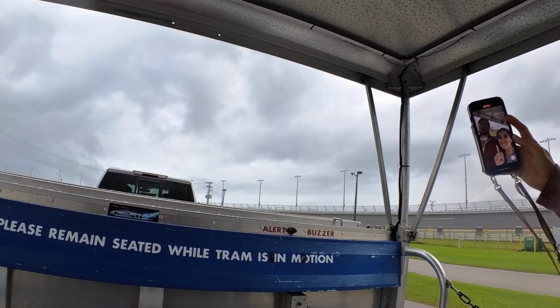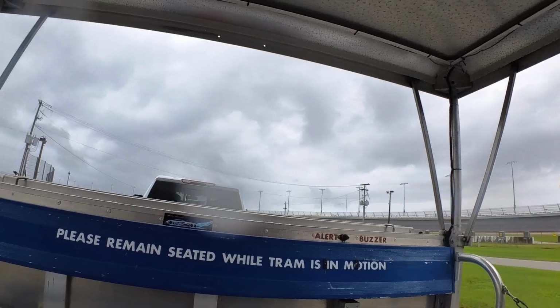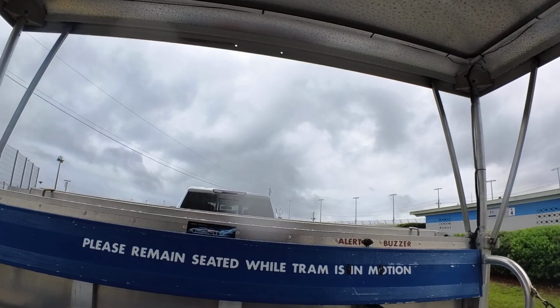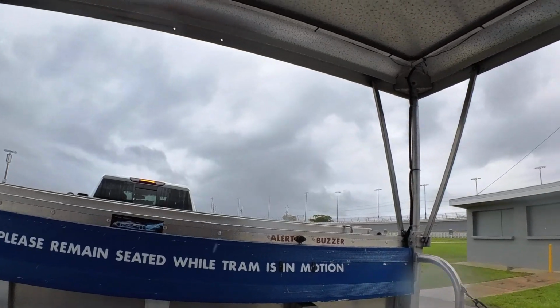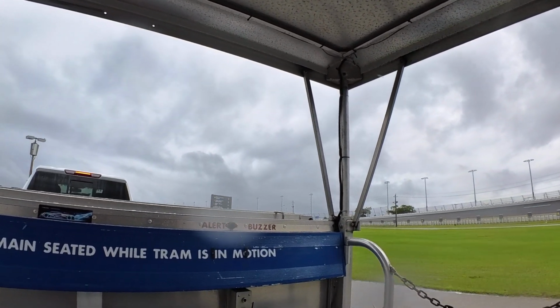Just on by turn 1. Imagine driving here. Turn 2, we're going to be heading down towards the back stretch. The back stretch is about 3,000 feet long, and that drops down to a 3-degree angle. There's no part of this track that's completely flat, and that's all designed for rain and runoff. That makes it a little bit easier to get that track dried out.